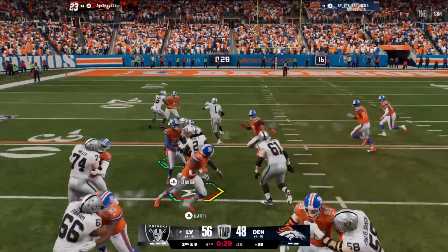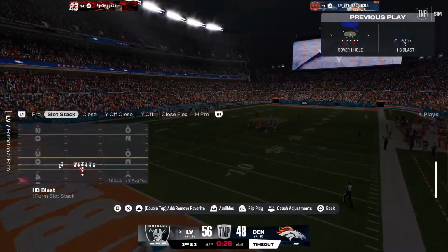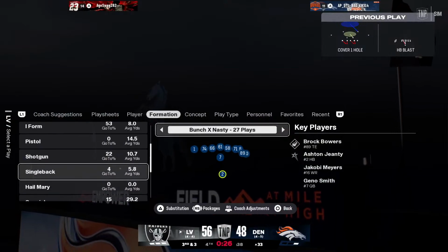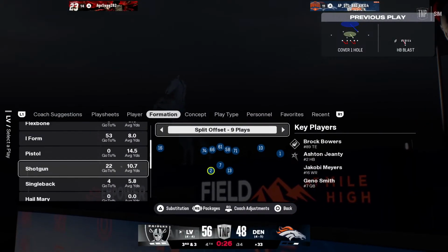He's going to get it again. Just looking to get forward and protect the ball. He'll be hit down at the 33, 5 yards on the play. Now the Broncos are going to use the second of their timeouts as they get it with 26 seconds to go in the football game.